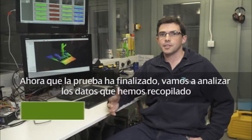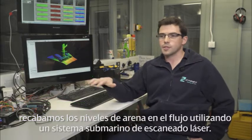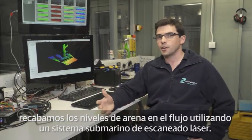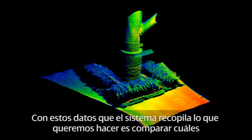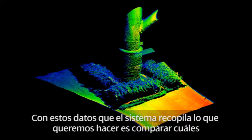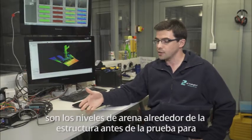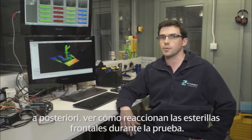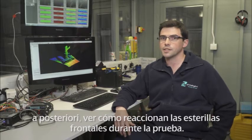So now that the test is finished, we want to analyse the data that we've collected. The levels of the sand in the flume are collected using an underwater laser scanning system. This is the type of data set that the system collects. What we want to do is compare what the levels around the structure of the sand looked like before the test to what they looked like afterwards to see how well the frond mats have performed during the test.